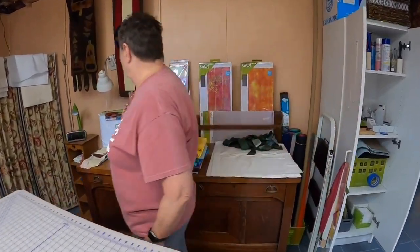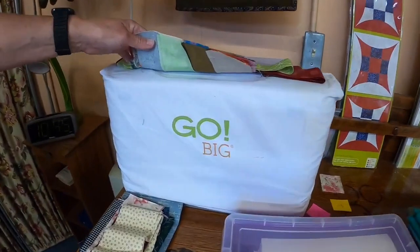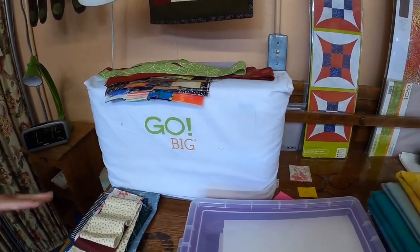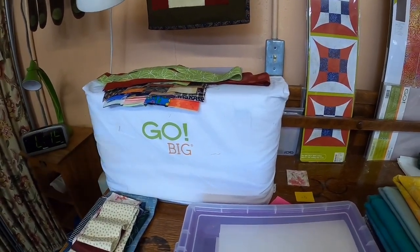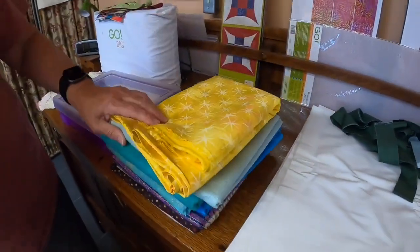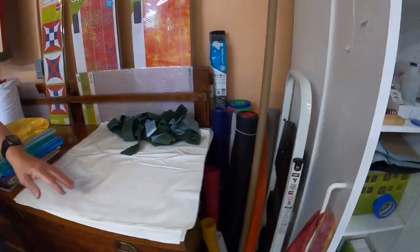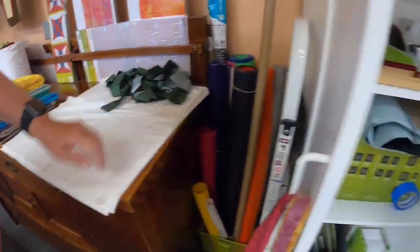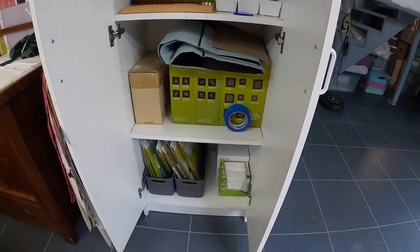I do have Go Big, which I've used some, but not a whole lot. And what do you use that for? You cut out, you know, the pieces for a quilt. And we had to go to Warrensburg, 50 miles away, because fabric was on sale. No, I had a 10% discount. So this is another string quilt that I'm getting ready to put together. There's some more of the stuff for my Go Big.